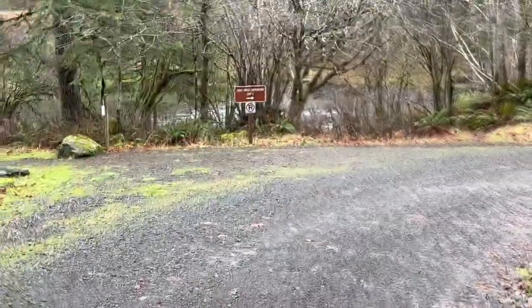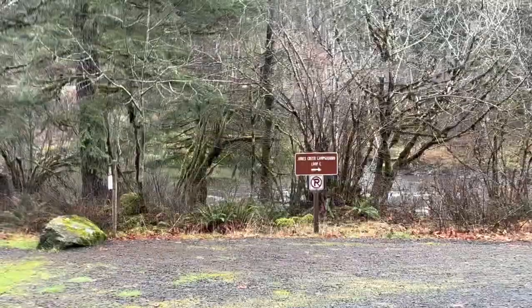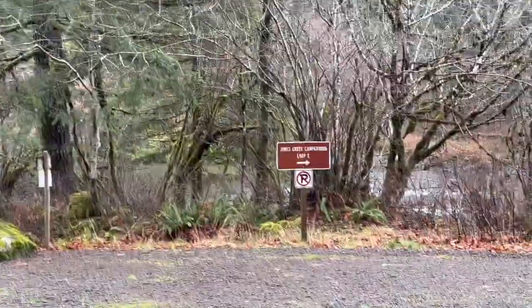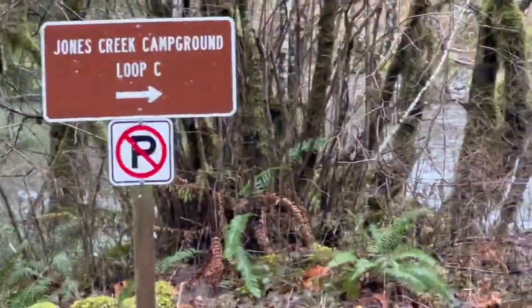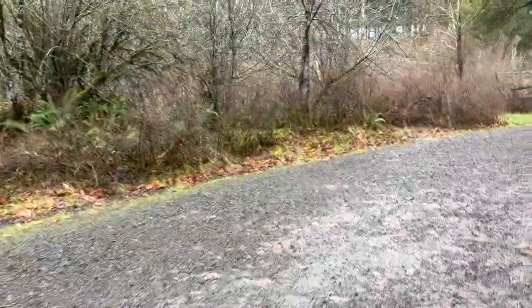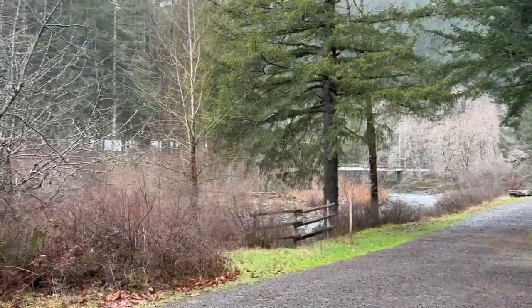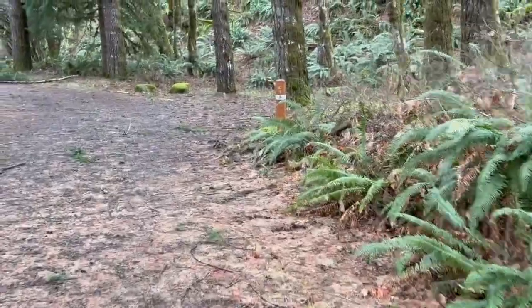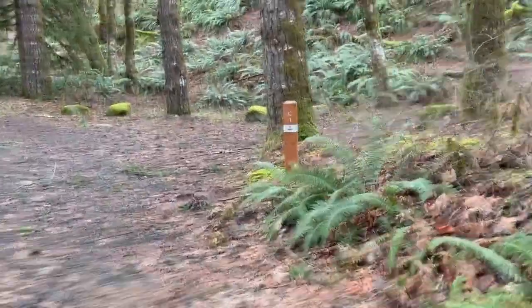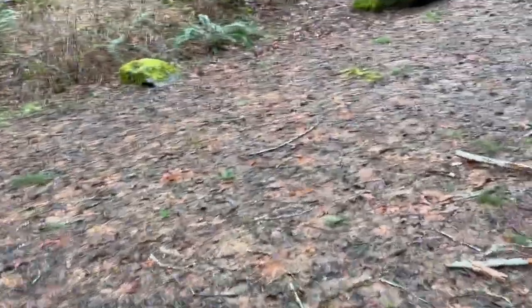So you go past the B loop entrance and exit and the A loop exit, and it takes you down the hill closer to the river to C loop. C loop is just next to the river here. The C loop is a little lower, closer to the river than the A and B loops. Here's C1.